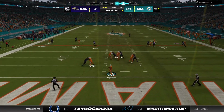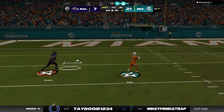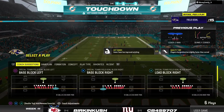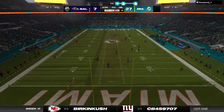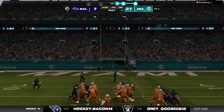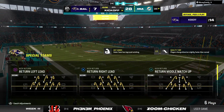Tua now on 1st down. They'll let this go deep for Waddle. And that's caught inside the 30. And all the way in for a Miami touchdown. Jalen Waddle, his 2nd touchdown of the game and his 9th on the year. And the Dolphins look like they're going to get back in the win column as they extend their lead here in this 4th quarter. Extra point up and good by Sanders. And the lead now to 3 touchdowns at 21.